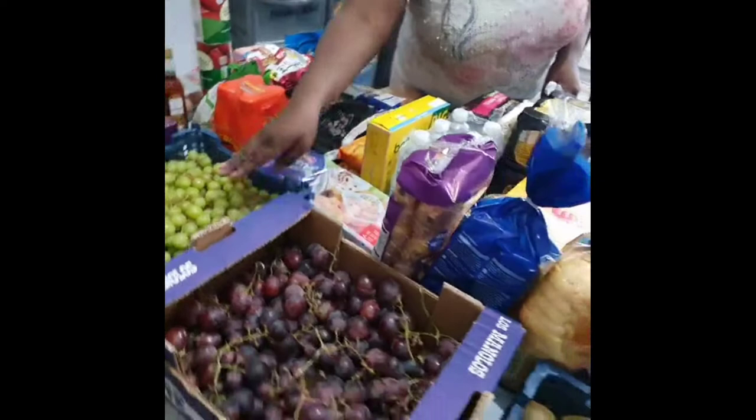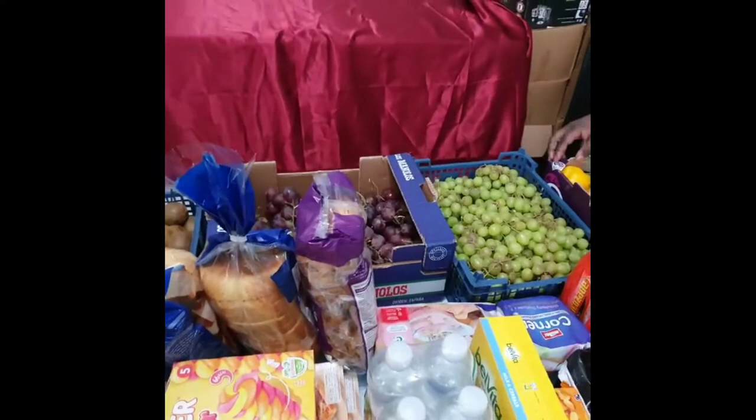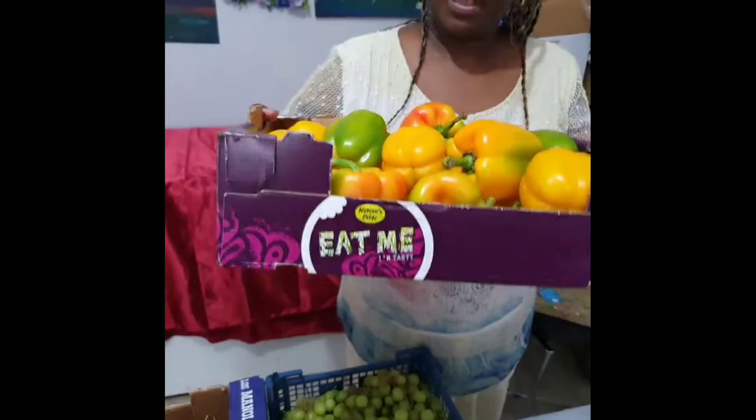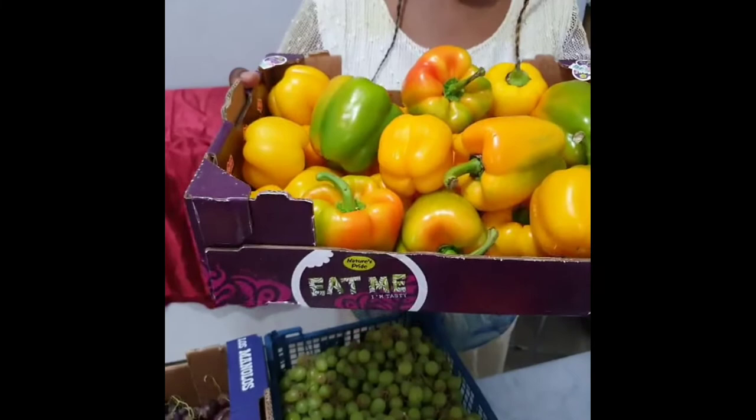I'm going to show you what I bought from the fruit market. I didn't take you along, but I'm going to show you what I got from the fruit market. So for this one, this is bell pepper. So I got this from the fruit market and it's £5. I use it to do my stir fry, my fried rice, and so many things.